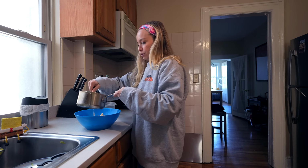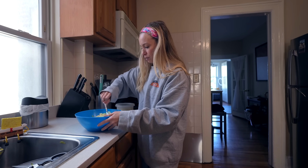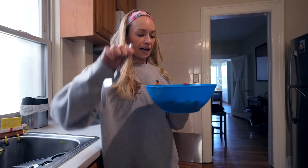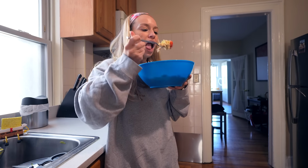Ooh. So we're gonna do a little scoop in there. Everything else goes right in the Tupperware. All right, we're gonna give her a big old mix, big salad. Let's see if these flavors work together. I don't know what I was thinking.